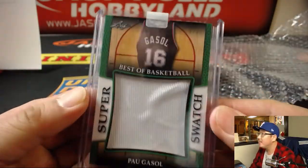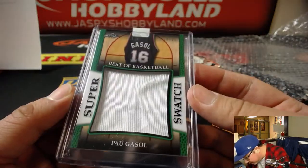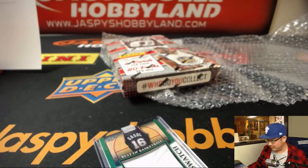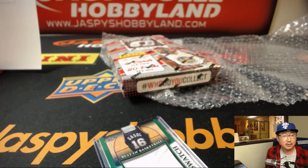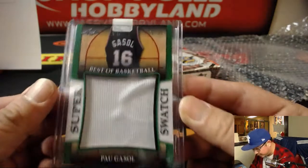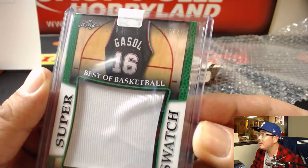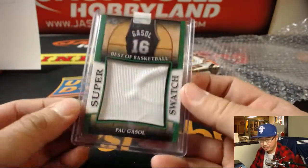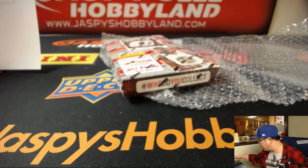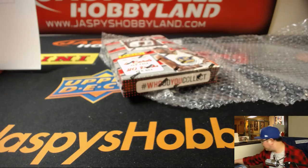All right, so the Super Swatch is Pau Gasol. 18 out of 25, Super Swatch, Pau Gasol. That looks like, those are Bulls colors, aren't they? Go to the Bulls. Someone gets that swatch. Can't think what other colors that could be? Oh, those are Spurs colors actually. Look at that. You can see the teal of the Spurs colors in there. So it'll go to San Antonio. That'll go to Jason K with that one. Super swatches. Let me write that down. Where are my post-it notes? Never have post-it notes here when I need them.